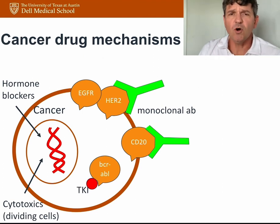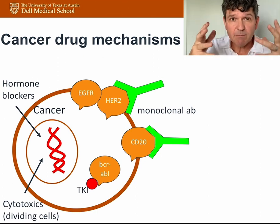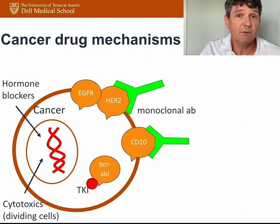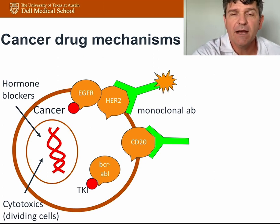Now, there's all these different cell surface markers, receptor tyrosine kinases like EGFR is very important for lung cancer, colorectal cancer, but you should think about there's two targeted therapies, two ways to block these, either oral tyrosine kinase inhibitors work inside the cell or monoclonal antibodies. Any targeted therapy in general is going to be one of those types of drugs, either oral therapy or monoclonal antibody.